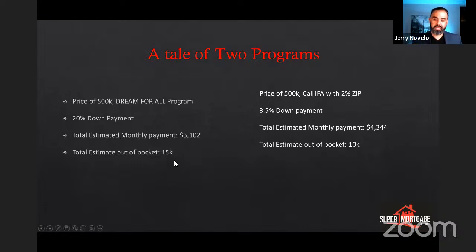Left side, we'll see the Dream Home, right? So the example we have here is a buyer buying a $500,000 house, getting a 20% down payment from the state. Their estimated total monthly payment is going to be about $3,102, and then out-of-pocket costs in this scenario would be about $15,000.